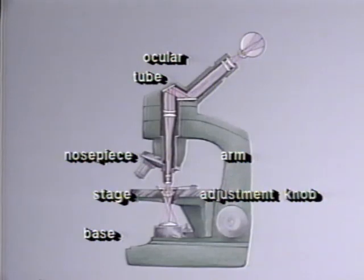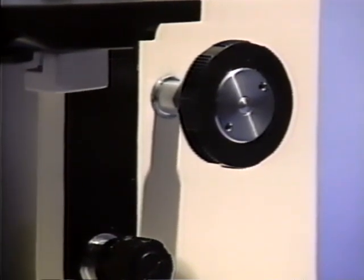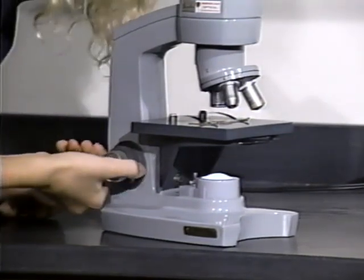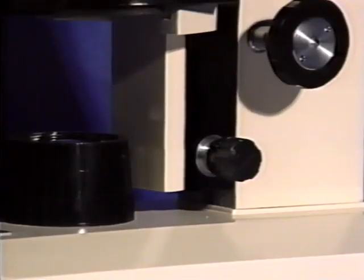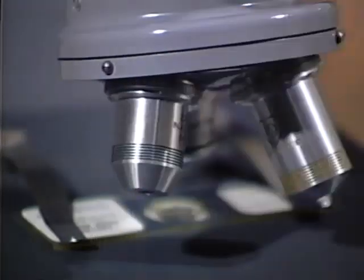There are 2 adjustment knobs located on the arm. The coarse adjustment knob is used to lower and raise the tube rapidly. Because the nosepiece and objective lenses are attached to the tube, they will move up and down as the coarse adjustment knob is turned. The fine adjustment knob is used to move the tube slightly and focus an image even more sharply once the coarse knob has been used and adjusted. The nosepiece can be rotated so that you can select a desired magnification.